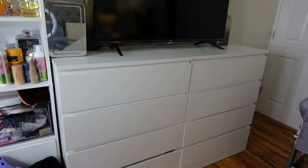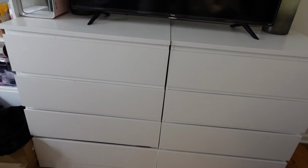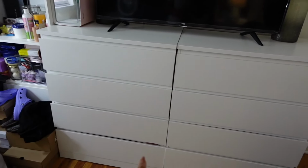All right, so here is the before. These are the four mall IKEA dressers. I think there was a recall on them, so I don't think they even have them anymore. But I just pushed two of them together to make a whole dresser situation for us, and now we're gonna put it into Mila's room so that we can put our new dresser here.